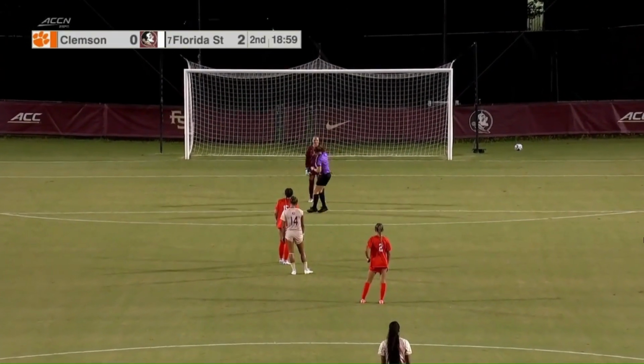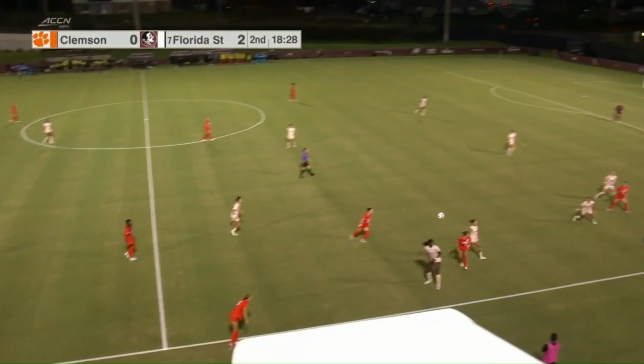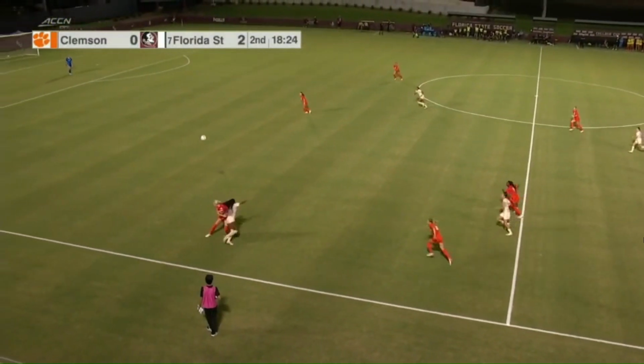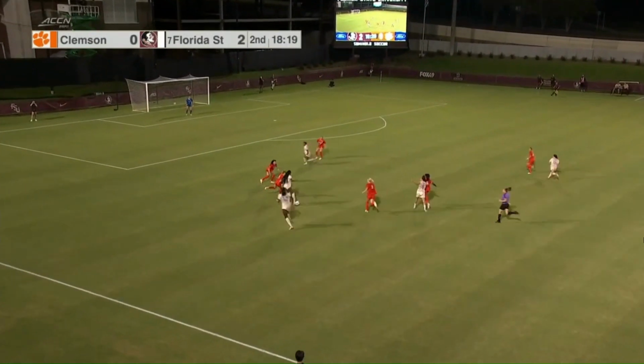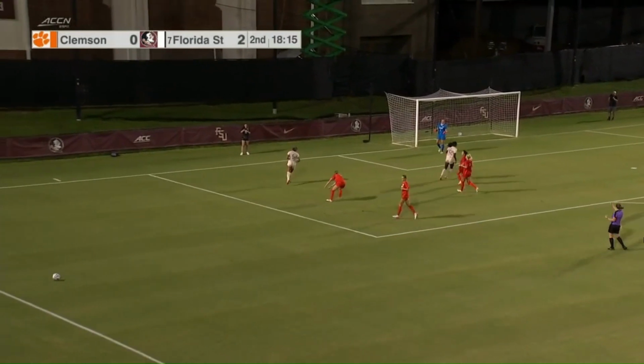For the sophomore, restart of play, dropped at the feet of under 4 goals per game that they're averaging. Only 2 here tonight, none in the second half. So Clemson doing a really good job trying to hold them back, but Jordan Dudley, she's got other ideas. Sent ahead, Riley, great slide tackle.